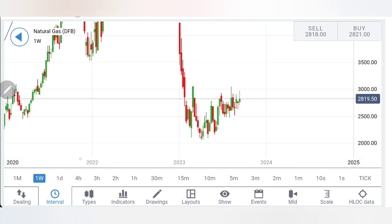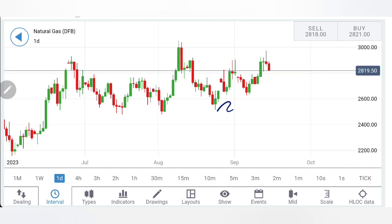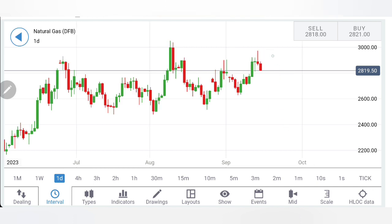Now this is on the weekly chart. Let's have a look at the daily. Now look at the daily chart. See, higher lows are seen, higher highs are seen. This time it has fallen shy of the highs of this channel and has reversed. Remember, first a red candle and then a second red candle.